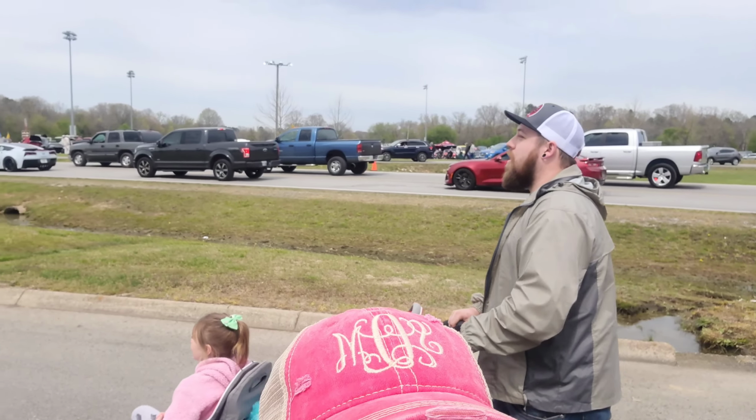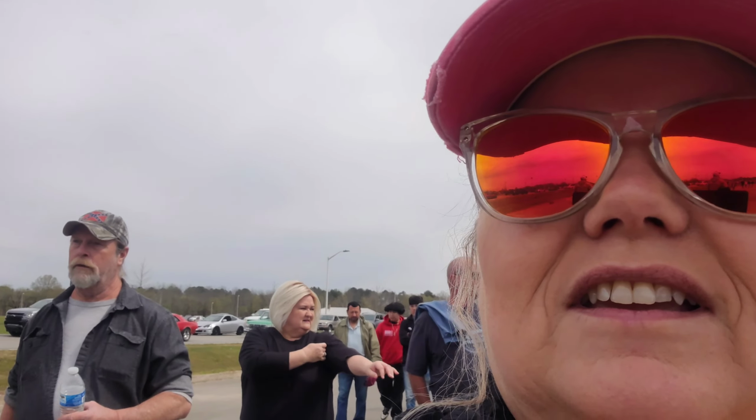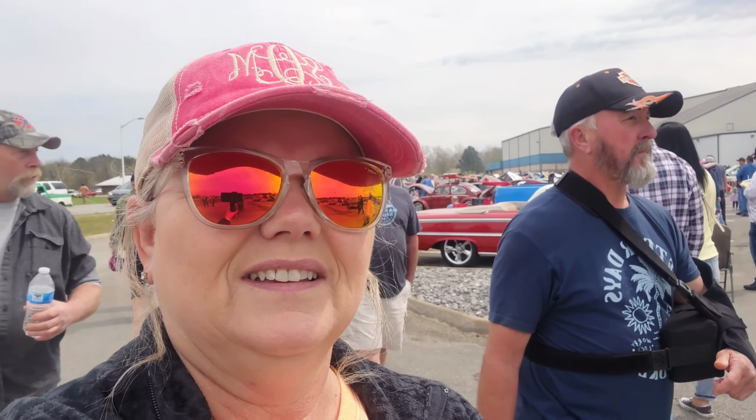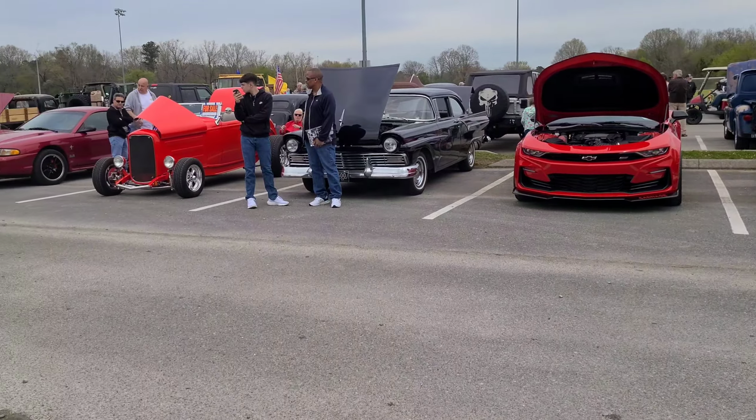Across the way, just full of cars. We probably won't get to make it to the other half of it. Alright, cool cars coming by.